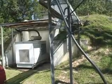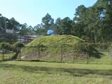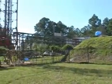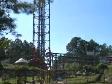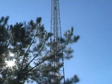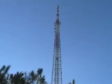What we're looking at is the WJCL radio station bunker. Back in the early 80s, Curtis received a grant from the Civil Defense to actually put this out here, as plans were being made to move our repeater from the old tin building where the other radio stations were into the atomic bunker.